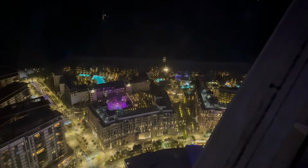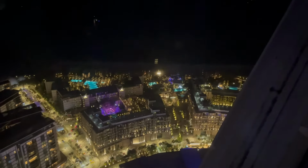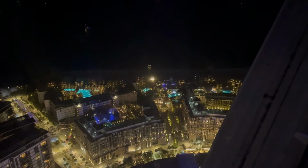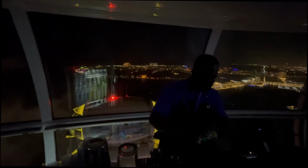For those of you curious what the Caesar's Palace looks like from the air, here it is. It's a very big development, tons of rooms. I felt like the property when we walked around afterward was extremely high end, so definitely check it out if you're in the area for the observation wheel.